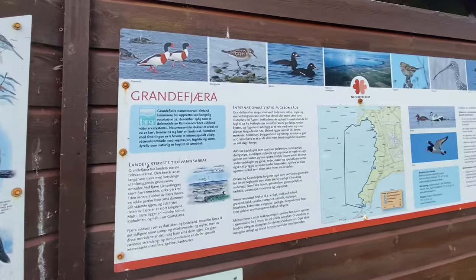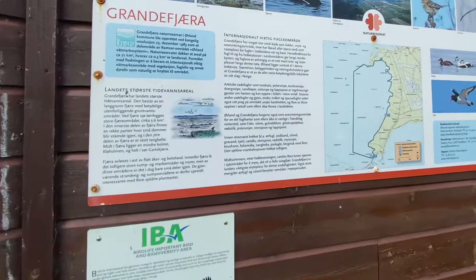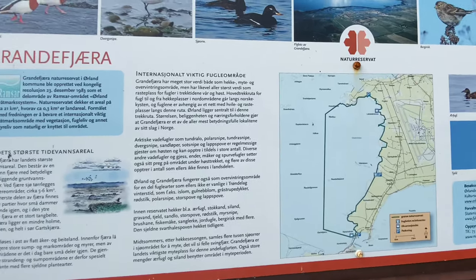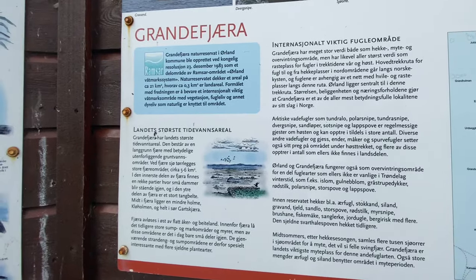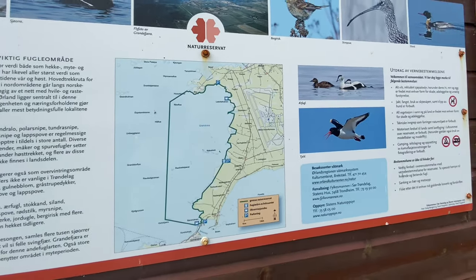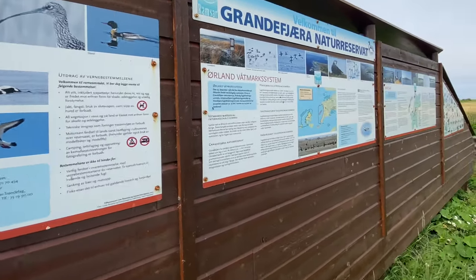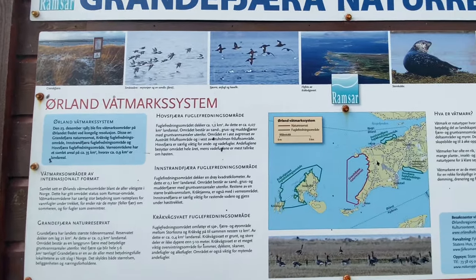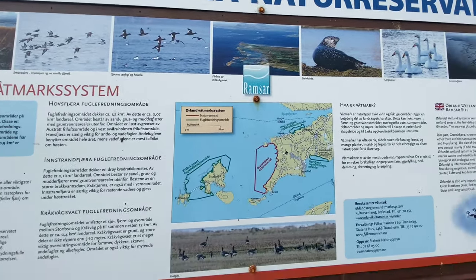There are over 200 species of birds that have been registered in this nature reserve place that are migrating here seasonally. It is also not allowed to capture, hunt, or kill those birds. And if you really want to enjoy seeing them more closely, you can have a telescope with you.